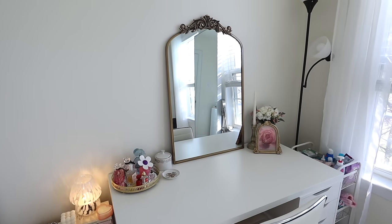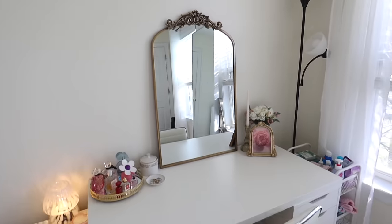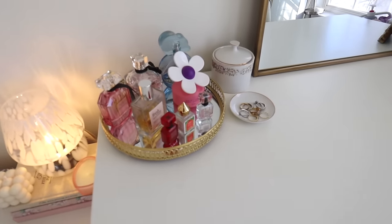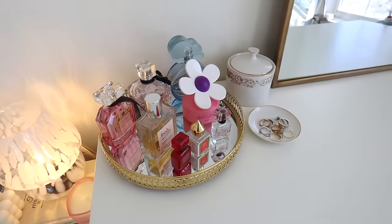And then here's my little vanity setup. I love it so much. Put the mirror here. I decided to lean it against the wall instead of hanging it. I really don't want to make any more holes. And then I set up my perfume tray here and I put all of my favorite go-to perfumes. I think it looks so cute.